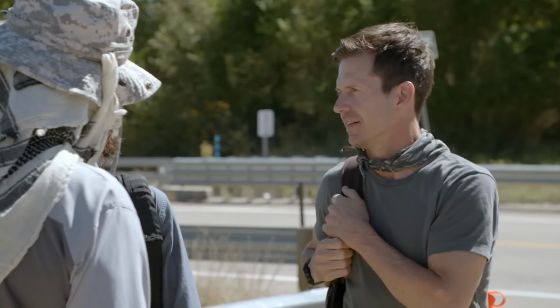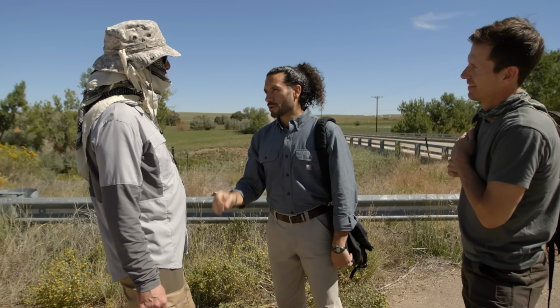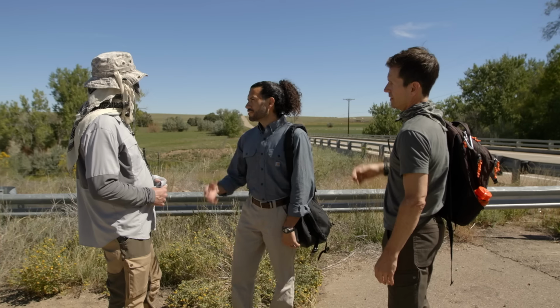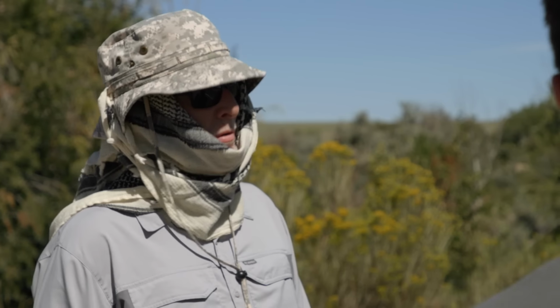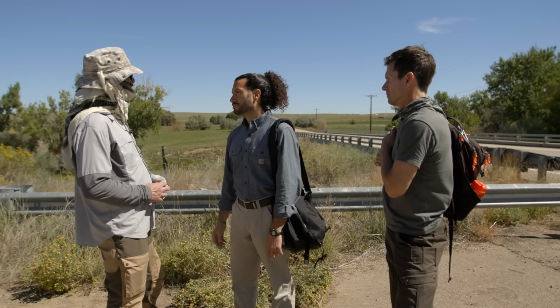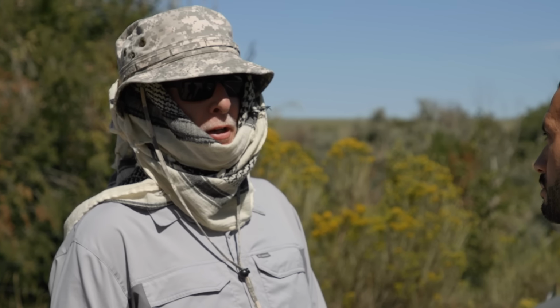What you see over here is essentially the triangle of the Miller Ranch. This is the center point of our investigation on this property. Wow. We've measured magnetic anomalies, radio frequency anomalies. We've even seen UAPs on this exact location. Really? Yeah. Well, that sounds like the triangle I know.